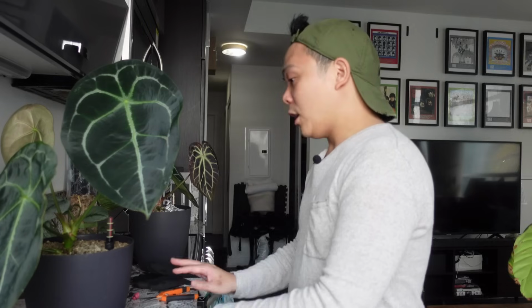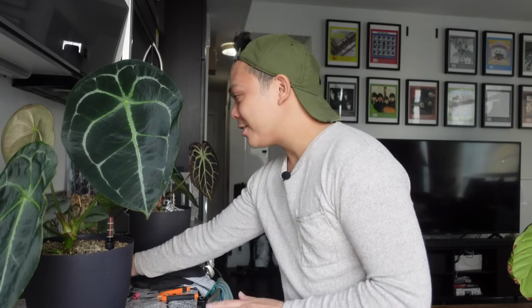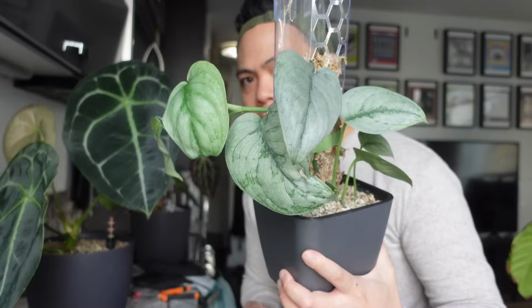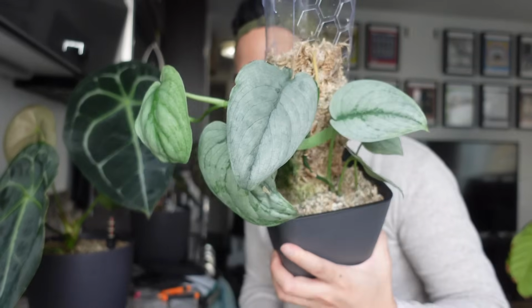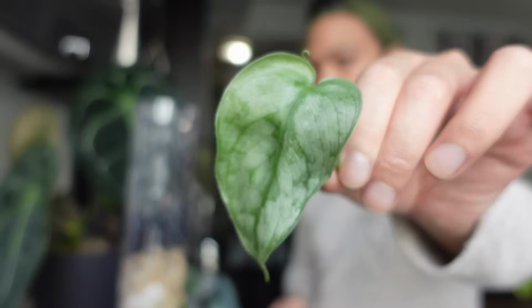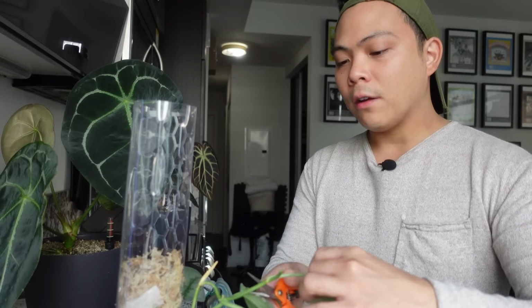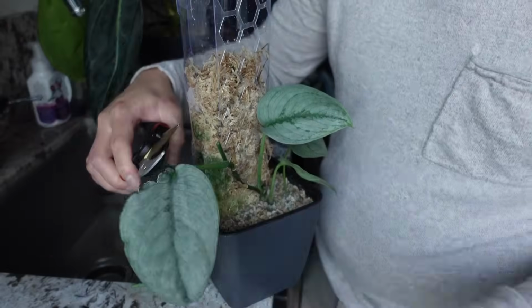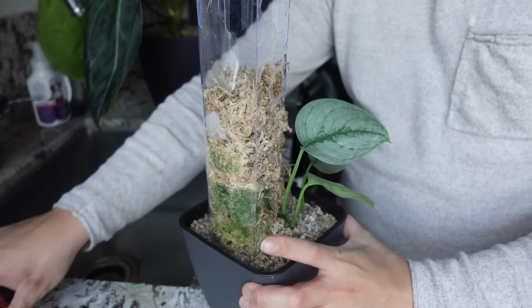Okay, calm down. While that's doing a thing, this is gonna take a while, so I'm just gonna chop. She's pretty though, everyone. Look at her. I'm gonna chop her, and we're not gonna think a lot about it. I'm gonna take single node cuttings. I'm not keeping the top part. It's so young that they usually just die and suck a lot of energy. So we're gonna keep that as is.